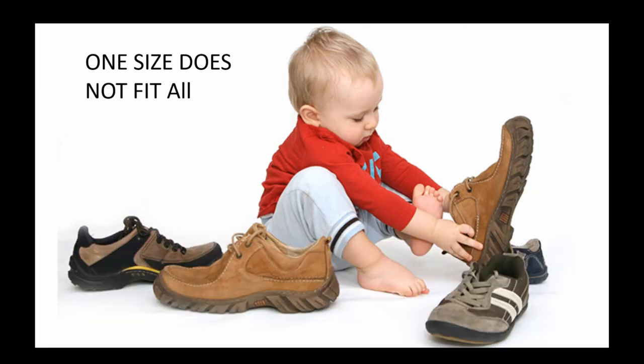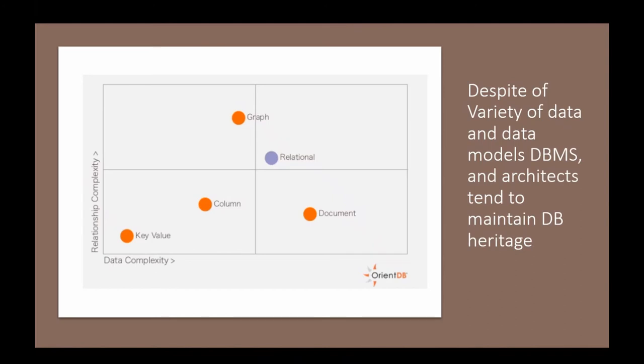You're funny. Yeah, so this graph, I like it, shows where things go in this four quadrant. Out of all the models, relational is way better than key value, column and document at expressing connections between things. And then, of course, graph is on top of all of them.